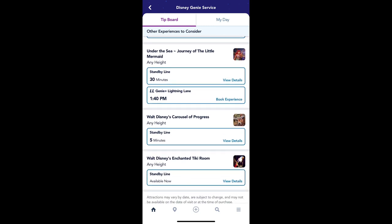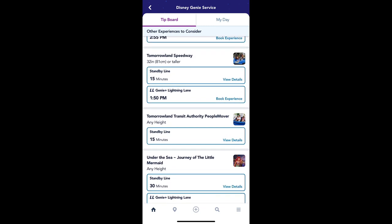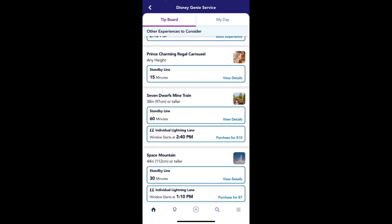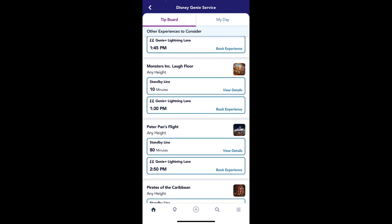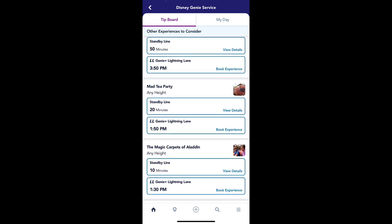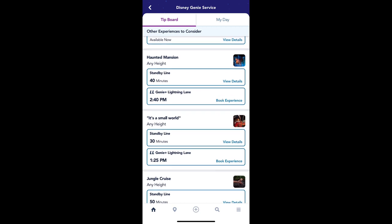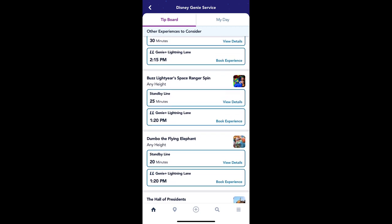As you are scrolling, be sure to pay attention to current wait times. We don't recommend using a Genie Plus selection for rides that only have a 5 or 10 minute wait. Keep in mind what part of the park you are heading to and what are priority rides for your family. Once you decide which selection you would like, click on Book Experience, and Genie will confirm your return time.